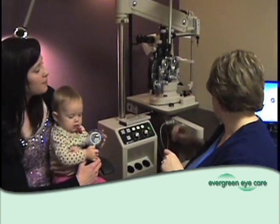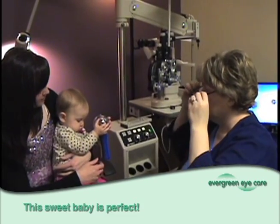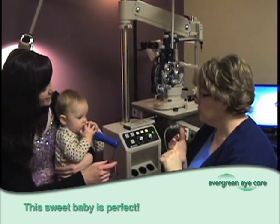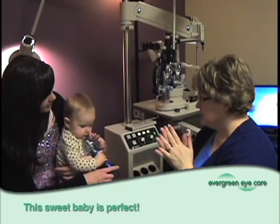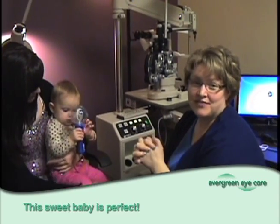Nora did just great. She has some farsightedness, but not too much, so she does not need glasses at all. Also, her eyes are completely healthy. She is perfect, and we'll just see her back for her yearly eye checkups.